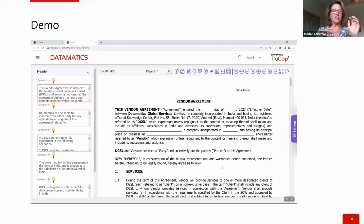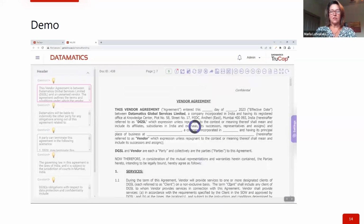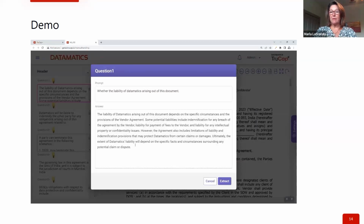And so we have just loaded up here on the left-hand side several queries and several questions that are standard on this document that I want pulled out every time. But I also have the ability to click on that light bulb and put in an ad hoc query. So here I'm looking at, what is the liabilities for Datamatics on this document. So I go out to OpenAI in our case, and I look at, okay, here's the result. This is what's been brought back.